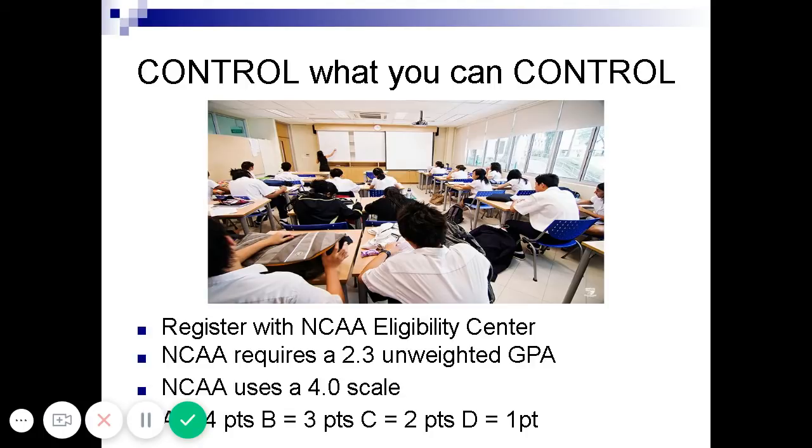Also, I want you to understand that all four years count. Sometimes people think they go just on the last year, your senior year, or that each year it starts over. It doesn't start over. It averages from 9th grade, 10th grade, 11th grade, and 12th. They take every single grade from your core classes and average those, and that gives the GPA that the colleges actually look at. It does not start over every year.